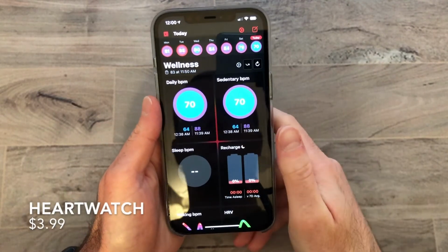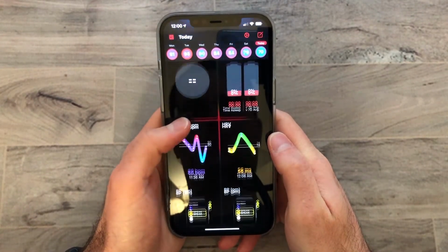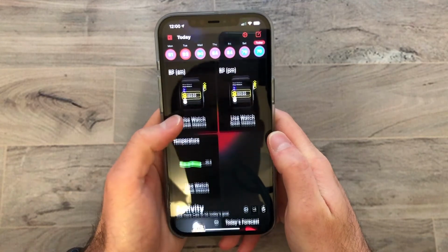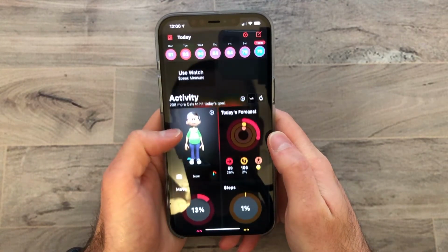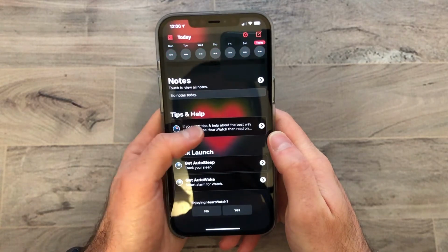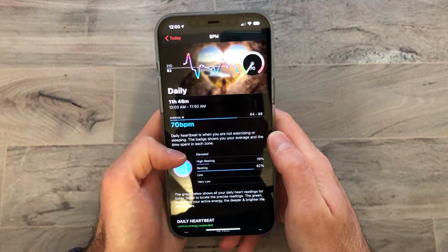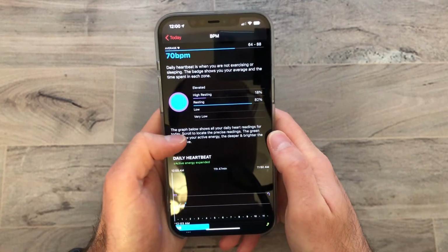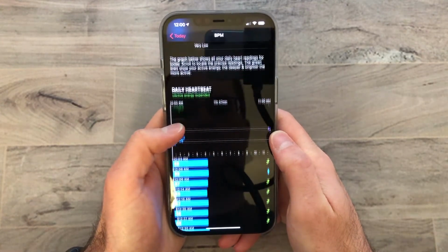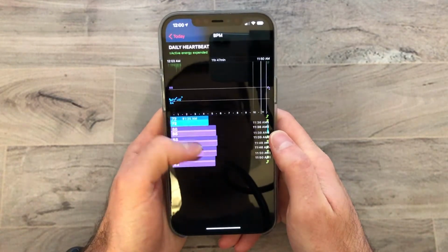So up next in the list is another health and fitness app, and that is HeartWatch. HeartWatch allows you to track your activity just like the Fitness app, but it also allows you to track your heart rate as well, and that's the feature that I mainly use it for. I really like how it allows you to pull your heart rate data from your Apple Watch in HealthKit and then view it on a nice graph that shows what it was over the course of a day. And what's nice is that you can scroll through the graph and see what your heart rate was at a specific moment in time as well.